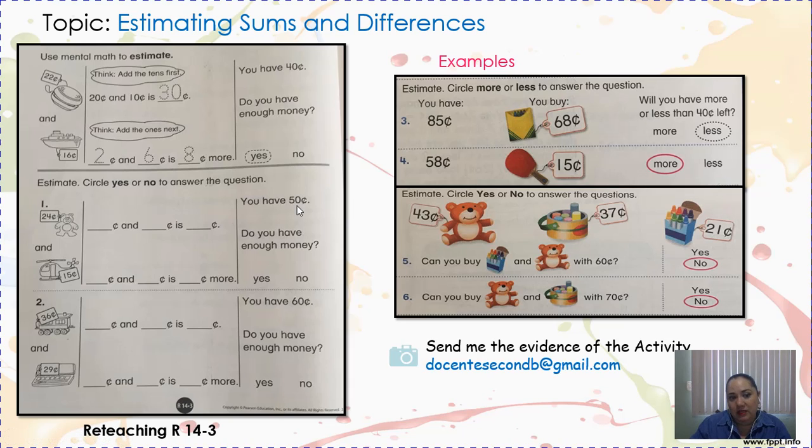Let's see if you have enough money. Let's start with the tens, like this exercise. Okay, we are going to start adding the tens. So 20 plus 10, because the tens in 15 is 10. So 20 plus 10 is 30. Now let's count the ones. 4 and 5 is 9. So if you add 30 plus 9 is 39. You have 50 cents to buy them. Do you have enough money? Yes, you have enough money to buy both toys.